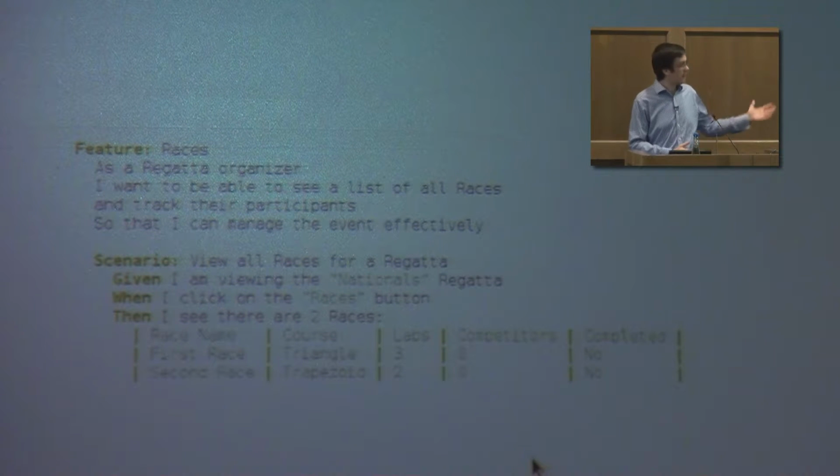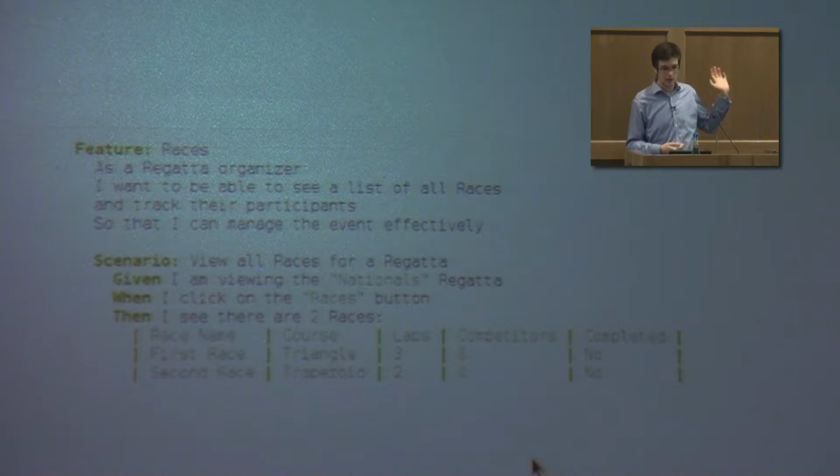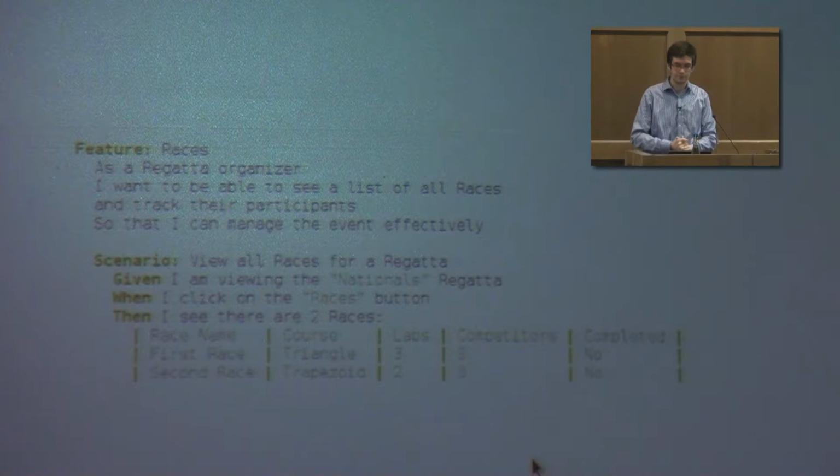The very first thing we have in here is a scenario. This is an actual implementation of something. So I want to view all of the races for the regatta. Given I am viewing the nationals regatta, a national level regatta, when I click on the races button, then I see there are 2 races. And then we have a name, a course, number of laps, number of competitors, and whether it's completed or not.